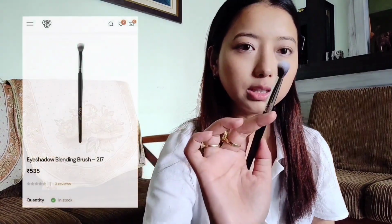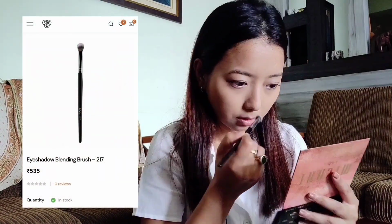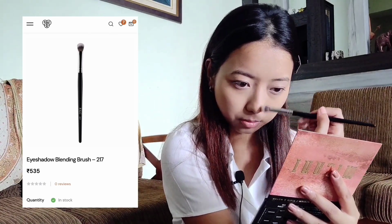Just to try, I'm gonna take this brush and contour my nose a little. So this is my bronzed face. I actually like it. The powder was easy to blend. It's quite pigmented, so I like it.